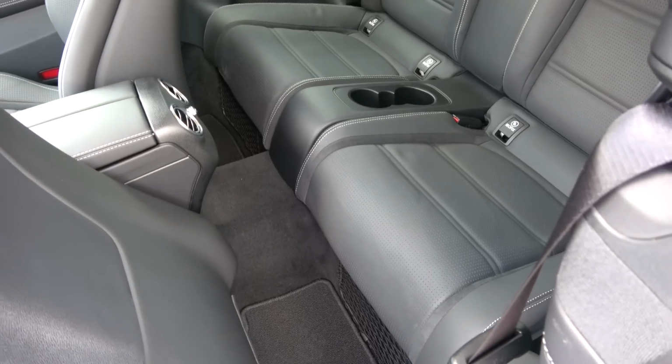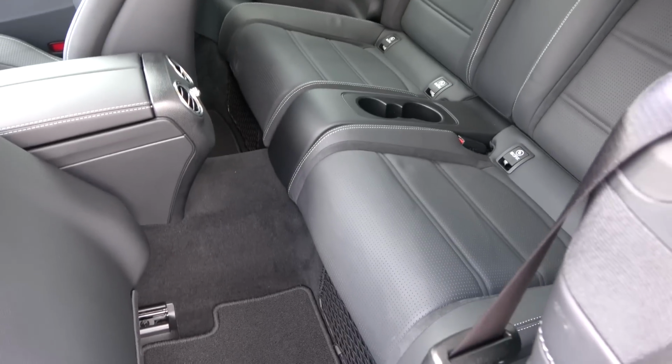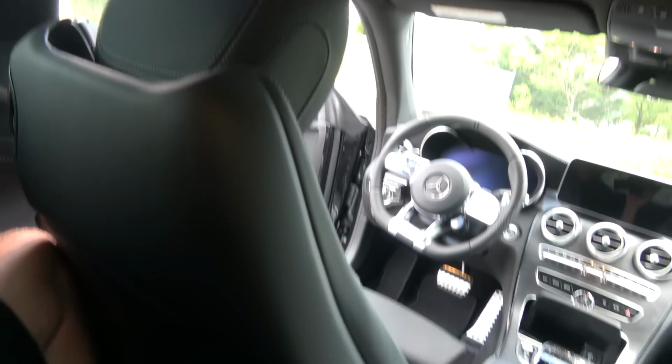The room in the back seat is, yeah, it's not really meant for adults, but you can definitely fit back there. So I'm 6'2". Headroom is not very good back here for someone 6'2". And if I'm sitting behind a driver that's my height, yeah, I'm pretty squished back here.